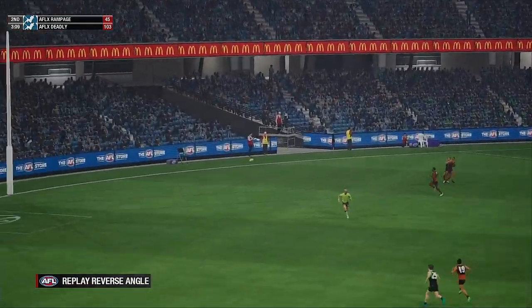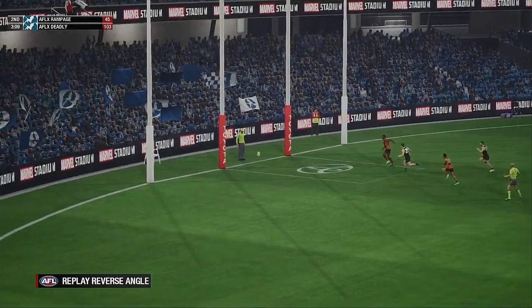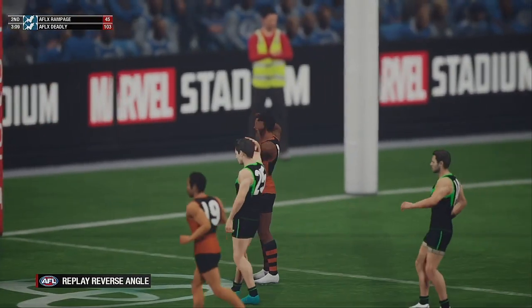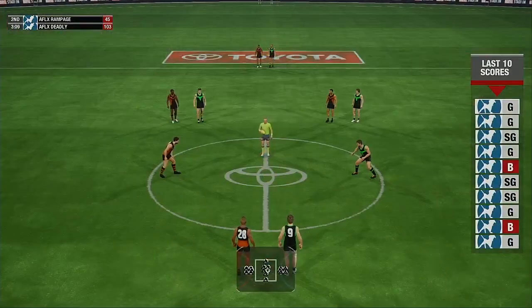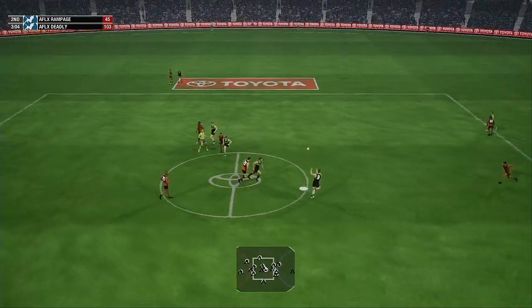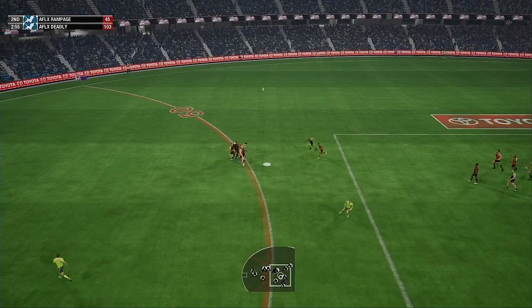It hasn't always been clean, but they've got the goal. The home team have been poor with their ball use. They've turned it over on too many occasions, and it's allowing the opposition chances to score.